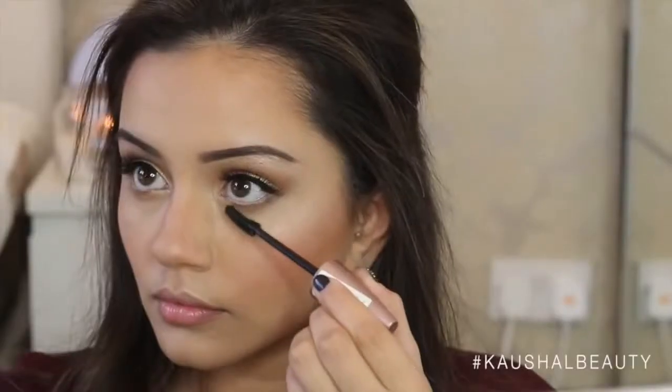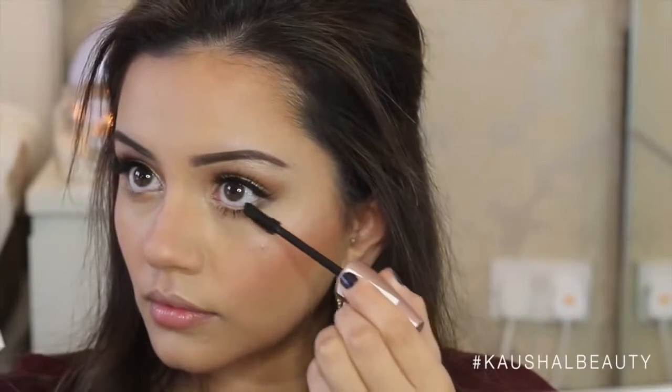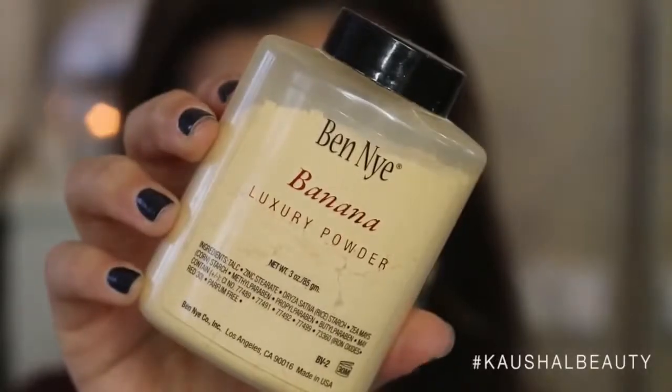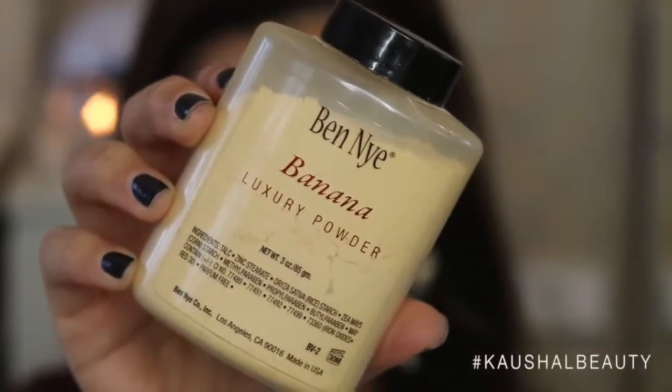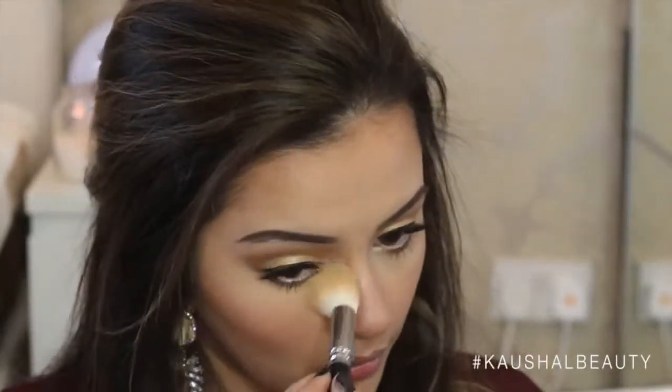Then taking my mascara again, I'm just applying this on to my lower lashes because if you guys have watched any of my tutorials in the past, you'll know that I love doing this and I love layering it up. And I totally forgot to set my concealer, so I'm going in with my Ben Nye Banana Powder and just applying that to the areas that I concealed underneath my eyes, and also got rid of any fallout.